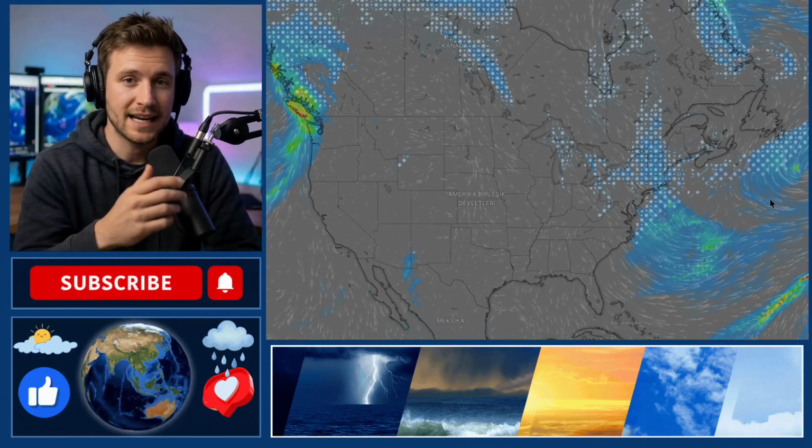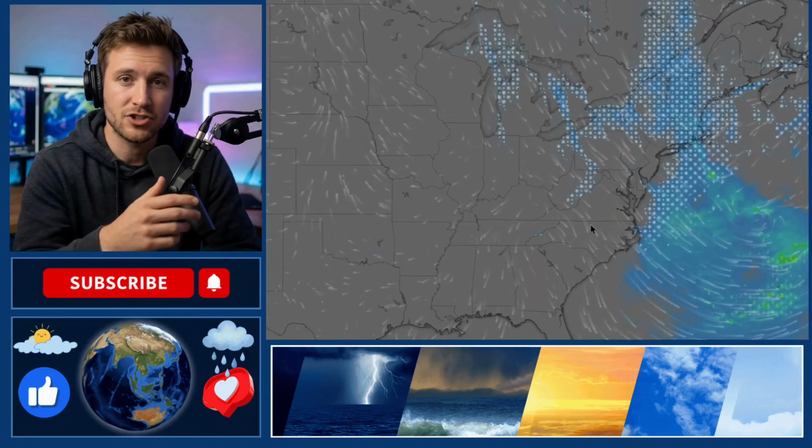Then we've got the winds, and this is where everything starts to connect. Wind is the mechanism that ties all these systems together. In certain areas, we're seeing an increase in wind speed and shifts in wind direction, and that's intensifying the interaction between air masses. The wind is moving precipitation zones around, it's helping cloud systems expand, and it's making conditions more unstable in those transition zones.